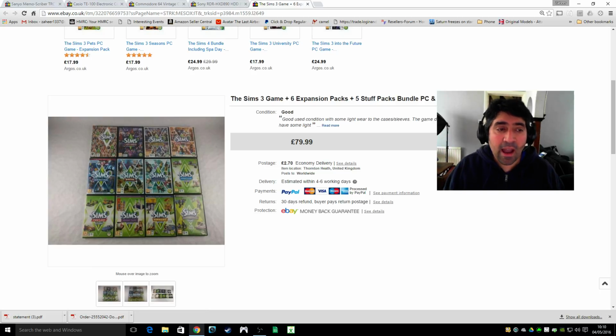Next item. These are a lot of Sims 3 expansions and the main game. I picked this up very cheaply in a job lot of other items. I was very happy that they all came with the relevant codes, and most had their manuals as well, which was really good. So I got £80 plus £2.70 shipping, which is really good.